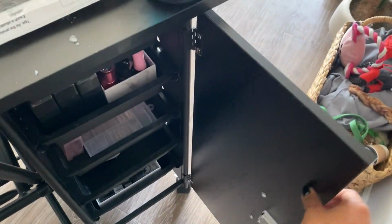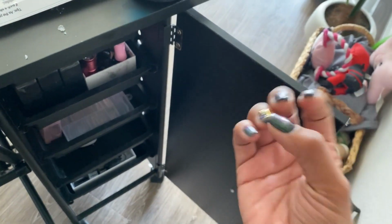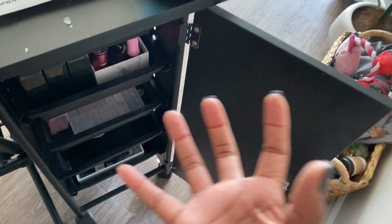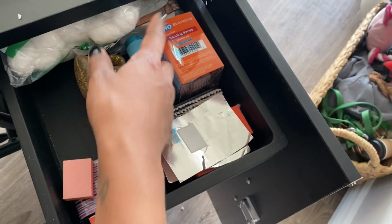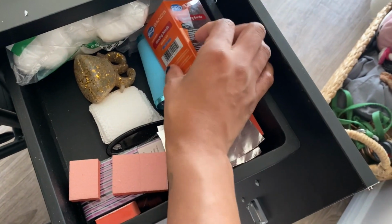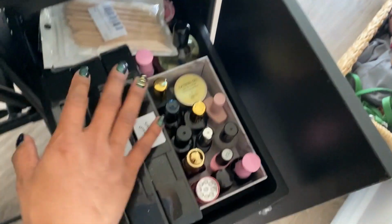This is the storage. This is where I keep all my essentials to get the first part of their nails done. So anything from nail files to cotton balls I keep up here. I have my sanding bands in there. And then here is where all the magic is.